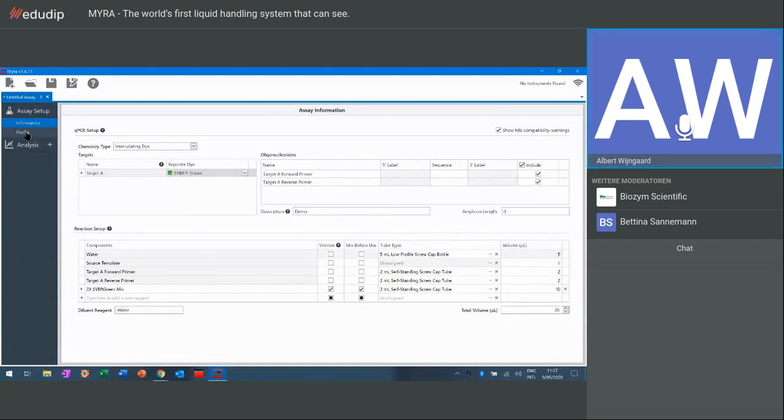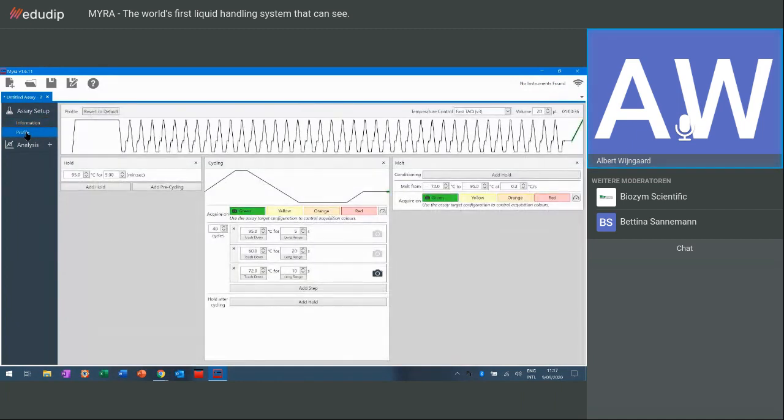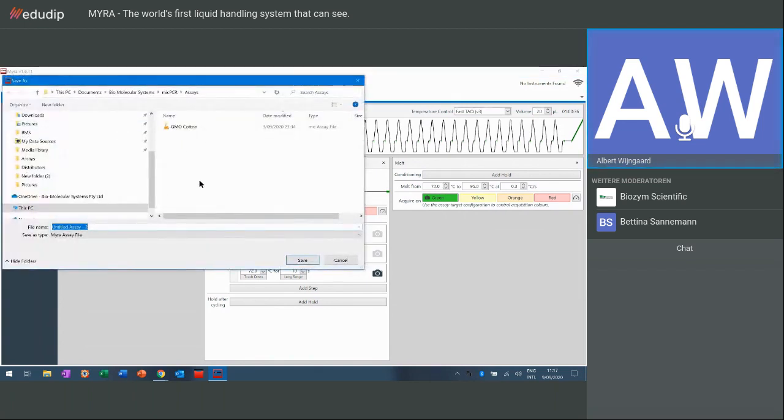The next step is to define the profile, so our cycling profile. This is our profile, which is good, and we're going to add analysis. So after the run is finished, we are going to do a cycling analysis, and we are going to do a melt analysis. So this is it for the assay. You make an assay once, you don't have to worry about it again. We're going to save this assay, and we call it target A.